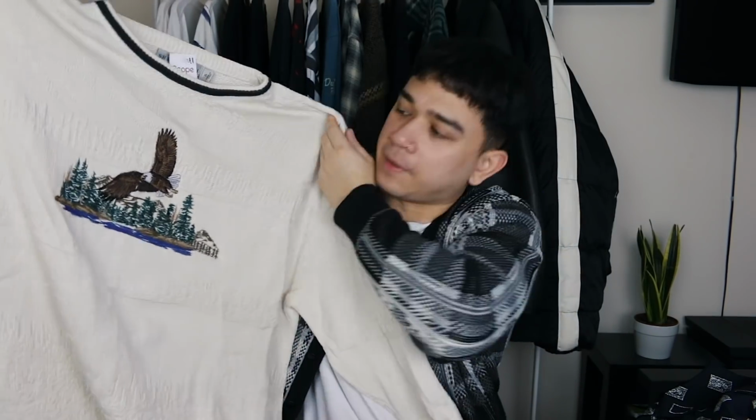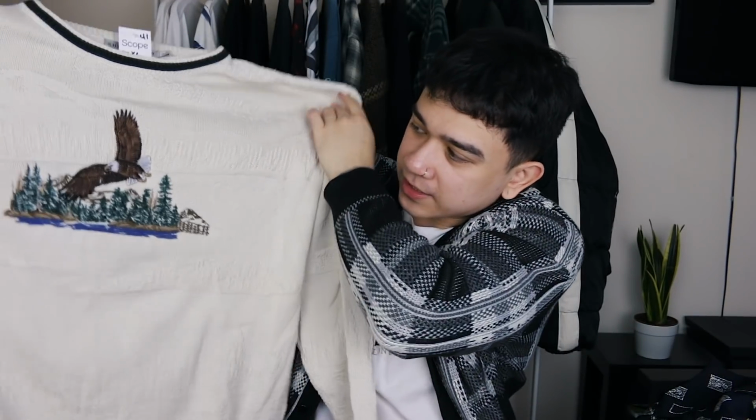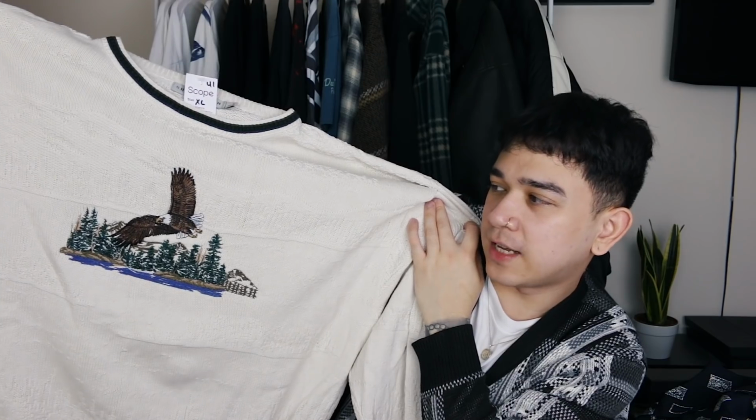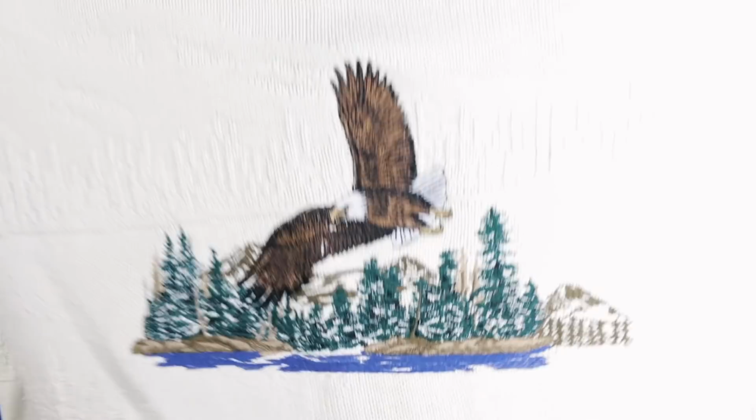But wait, there's more. Same brand, same thrift store, but this time we have an eagle by the lake. Now this one looks a little bit more majestic in my opinion, just because the design is a little bit more central, a little bit cleaner. So something like this is more wearable. It just low-key slaps. Just look at it. It's looking at you. Madness.